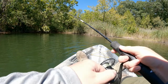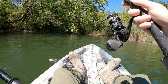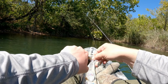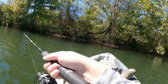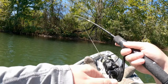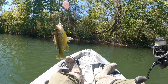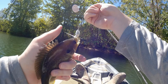There we go. Nice. Got ourselves a bluegill. Thank you, buddy. There's another one. Alrighty. Rooster tail getting it done. It looks like that may be a hybrid. Cool looking fish.